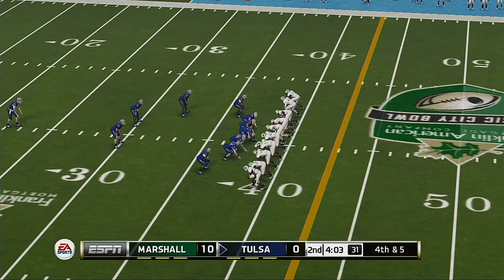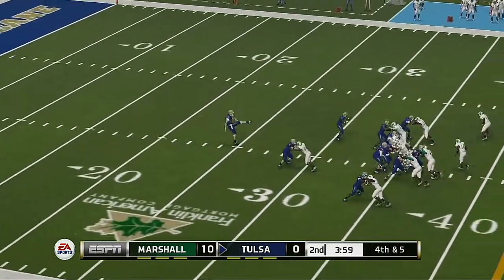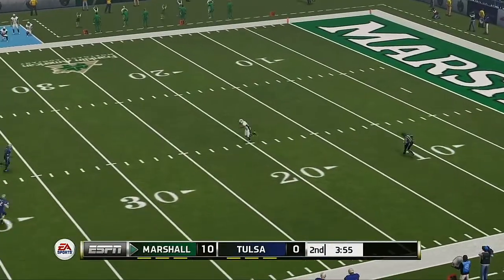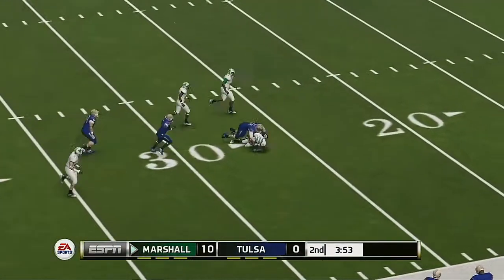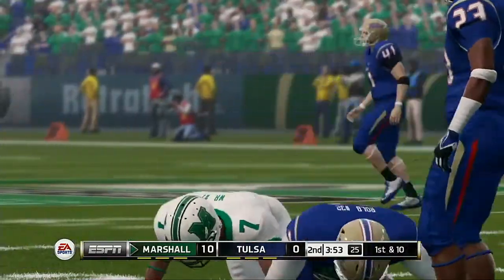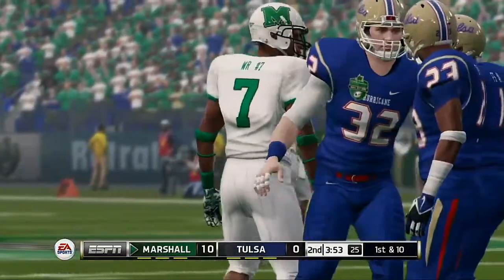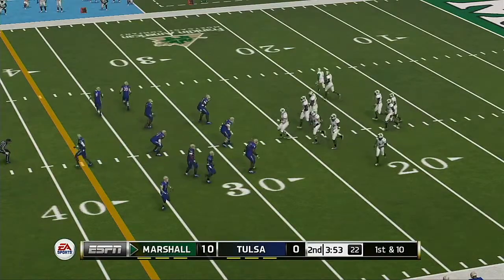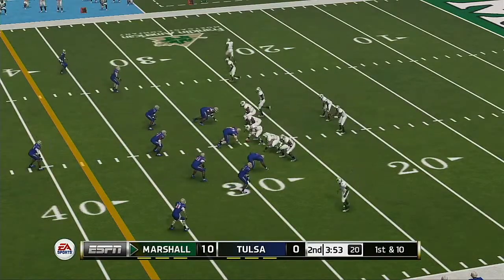They look like they've got the block on, and this offensive line's got to give him some time. He makes it to the 28-yard line. It was a pretty one-sided first quarter, but I wouldn't be surprised if things changed in a big way before halftime.